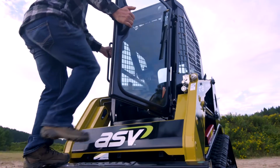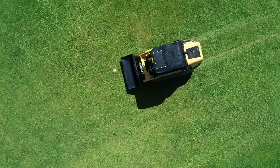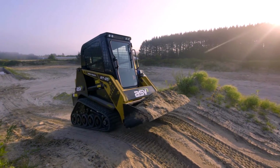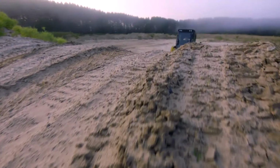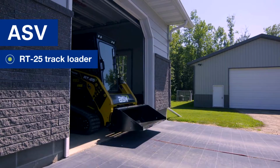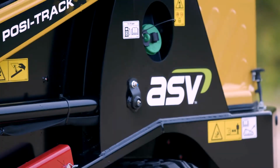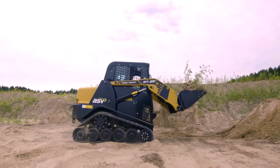Whether making quick work of snow-covered sidewalks or navigating any number of landscaping projects, having a tool fit for the job is crucial. Those jobs are just what the small but mighty ASV's RT25 compact track loader was built for. For decades, ASV has collaborated with Perkins to power their versatile equipment.